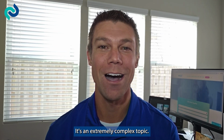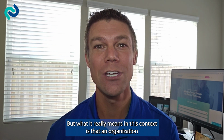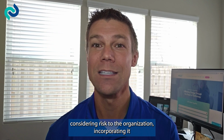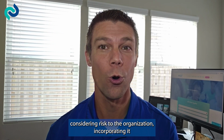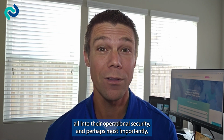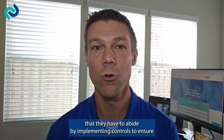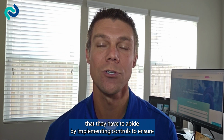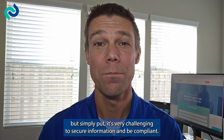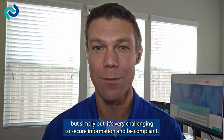It's an extremely complex topic, but what it really means in this context is that an organization needs to properly oversee and maintain its security program, considering risk to the organization, incorporating it all into their operational security, and perhaps most importantly, that they're actually complying with the policies and any laws that they have to abide by, implementing controls to ensure compliance. Information security can be confusing, but simply put, it's very challenging to secure information and be compliant.